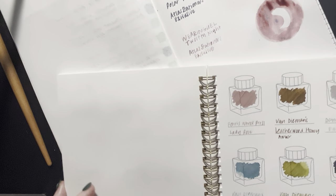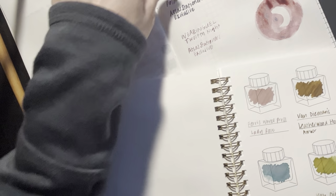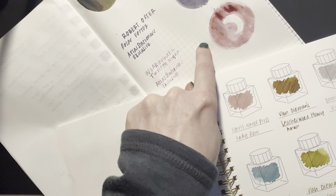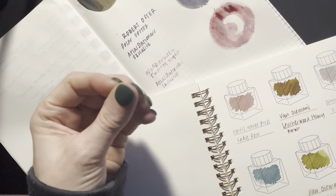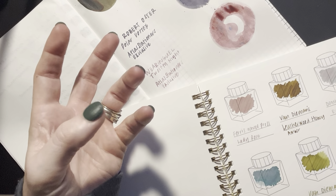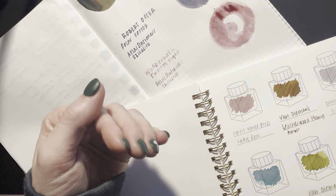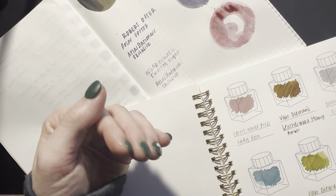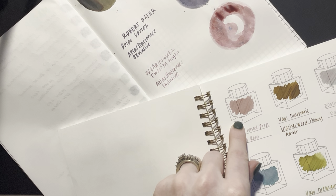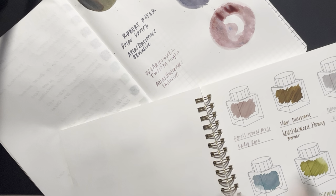Okay, so here's Lady Rose. And you can see here's 12th Night. So this is a little bit of a brighter pink. That might be the word I'm looking for. And this is, I don't know, a little bit more of a mauve-y pink. I almost want to say this is a little bit more of a rosy color than this one.